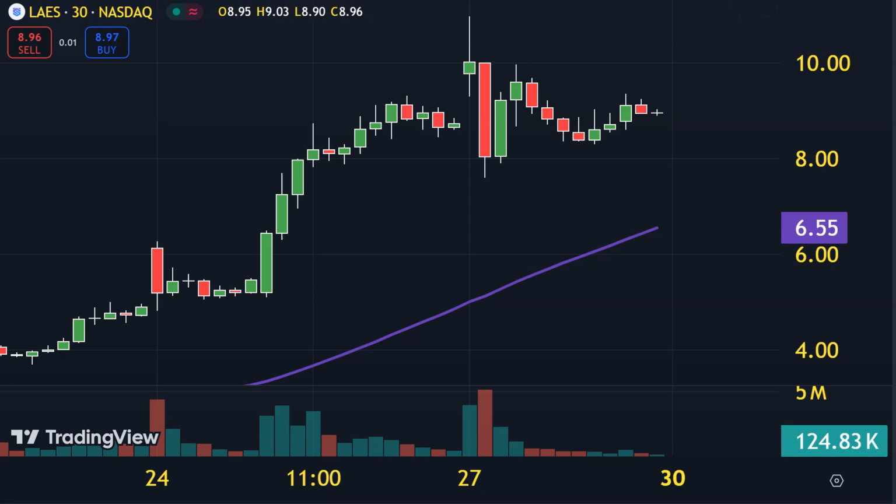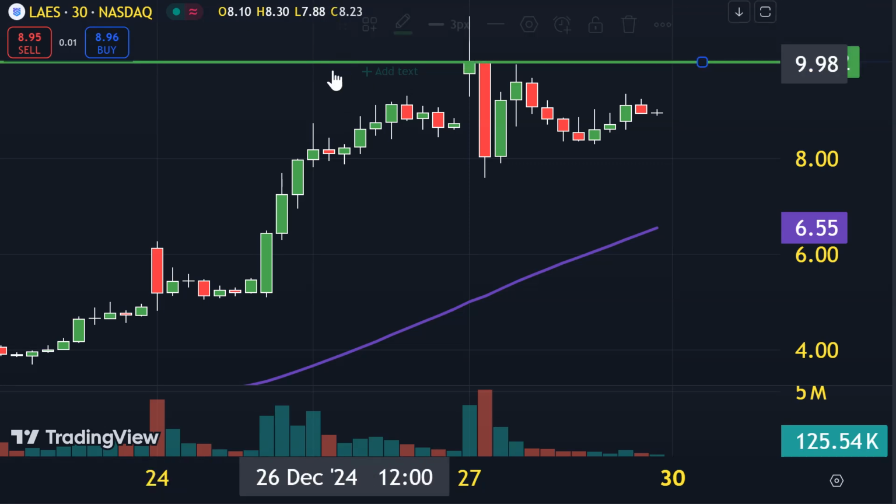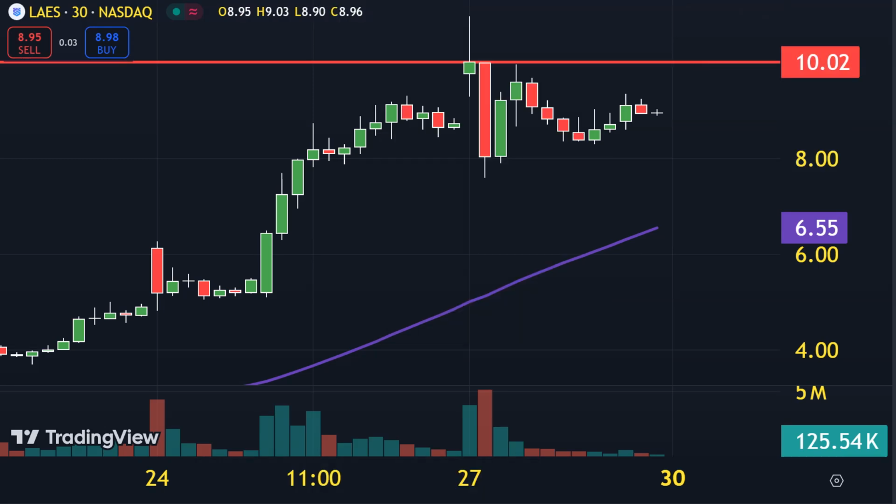Next one here, LAES, and I'm going through this one very quickly because you've already heard me talk about it several times. But in terms of patterns, we have a very well-defined area right up there at that $10 mark. So let's get that to red. I mean, looking back through the history of things, you can see that, there's no doubt about it. Rejected the price a couple times there. Tried again right there. So $10 will be the top part of that pattern and the key break point.